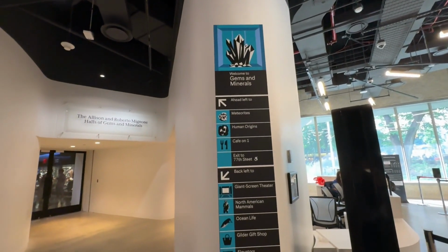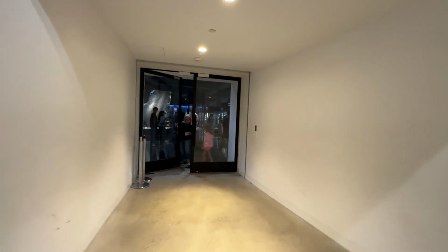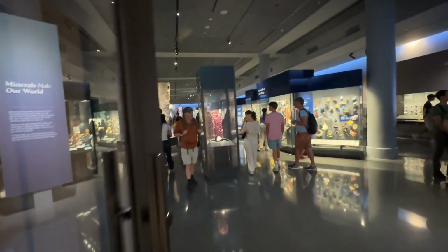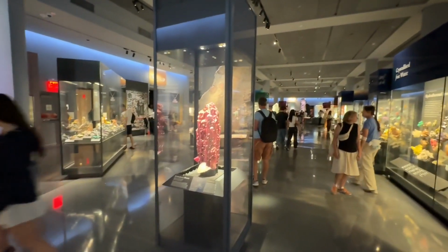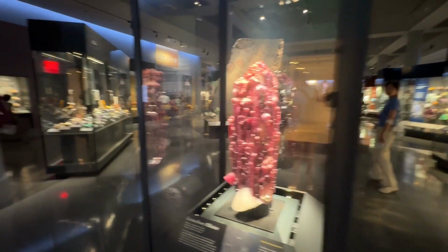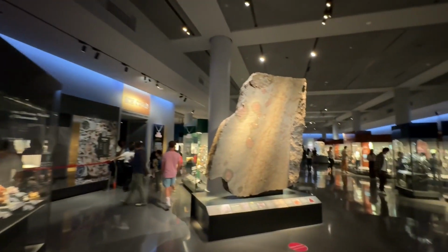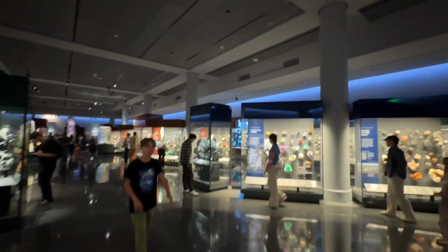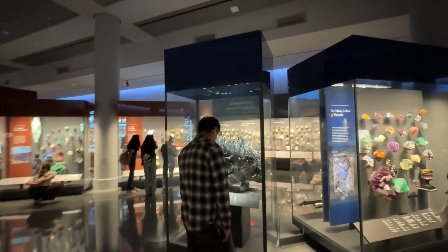So up next is the Gems and Minerals exhibit. This is a hall of gems and minerals. If you are into rocks and minerals, this is a great place for you to check out all things gems and minerals. And you can learn how rocks and minerals have an impact on this planet. Pretty interesting to see.